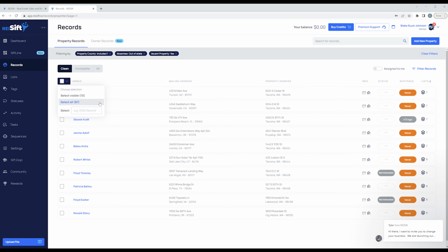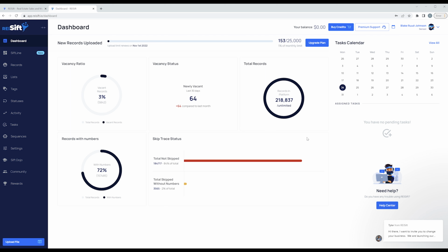But if you want to do it at scale, what we do in our $4 million funnel is we just cold call all of the absentee out of state. But this list stacking tool is amazing. I want you guys to set it up. I want you guys to use it inside of your company.